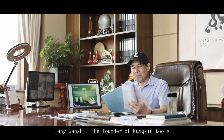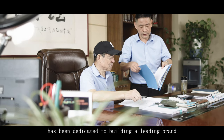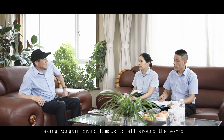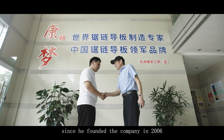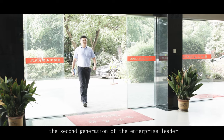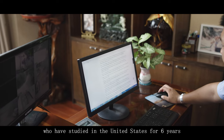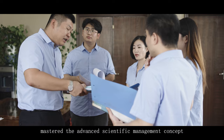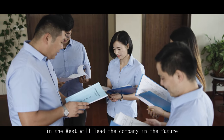Mr. Tang, the founder of Kangxin Tools, has been dedicated to building a leading brand in the garden industry, making the Kangxin brand famous all around the world since he founded the company in 2006. Now, Mr. Tang Shengyao, the second generation of the enterprise leader, who studied in the United States for 6 years and mastered the advanced scientific management concepts of the West, will lead the company in the future.